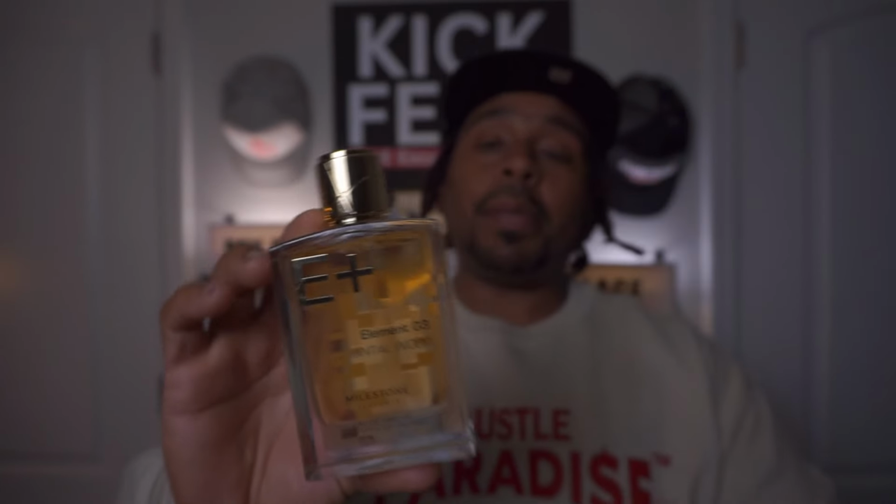Now, if I'm not mistaken, guys, I think this is a clone to one of the Molecule fragrances. I haven't found one online that's plus sandalwood anything. I found one that has the Gaiac wood in it, the oud, and that one is the Element 01 with the Gaiac wood in it. And based upon the smell, I'm not getting the same thing.